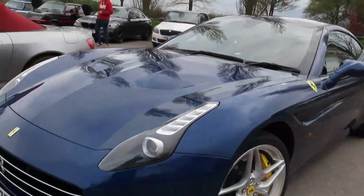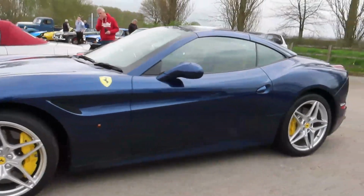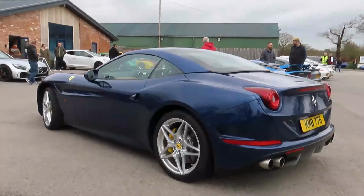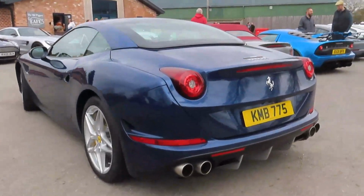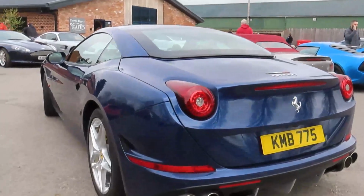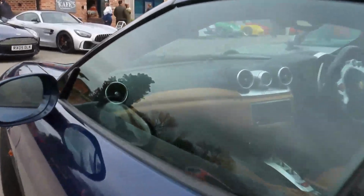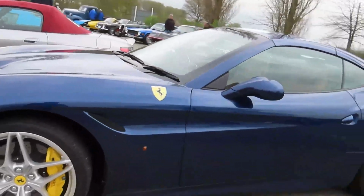I believe this is a Ferrari California here. One of the cheaper ways, I mean it's not cheap at all in the grand scheme of things, but one of the cheaper ways into a front engine Ferrari. Always good to have the engine at the front, I think. Nice old GT car. It's probably about 2009 or so, so far from the newest model, but it's still relevant. There you go, California T, this one. But it does look the part in blue, actually.